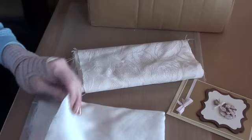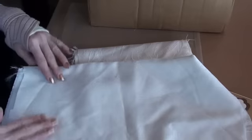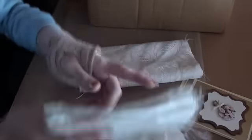Oh, wow. Oh, look at this one. I don't know if you'll see the detail on this one. It's ever so subtle. I'm not sure. Oh, yeah, maybe there. That is stunning. I don't have any like this. Thank you so much, Jackie. That is beautiful. I just love fabrics.